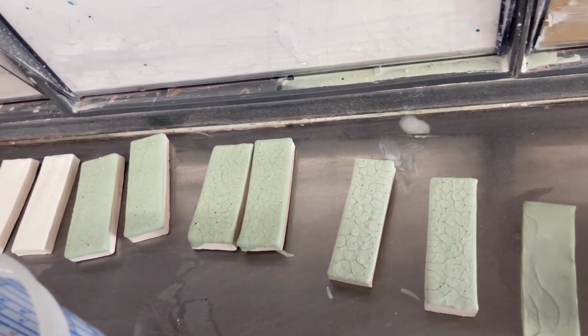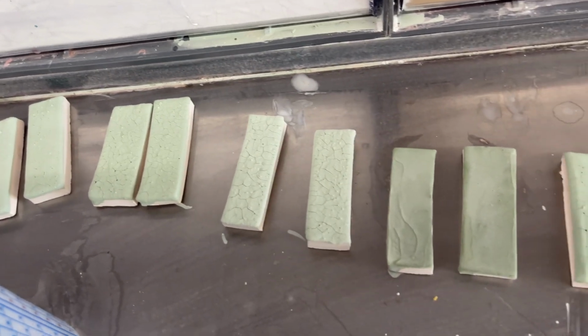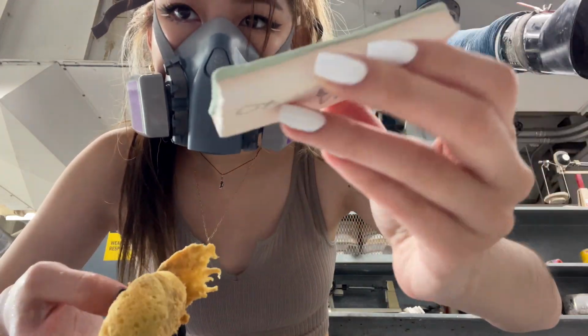And as you can see, some of them are cracking, which is fine, because when glaze cracks, it just reforms in the kiln, or so I thought. TLDR, it was supposed to crack, so it's okay.